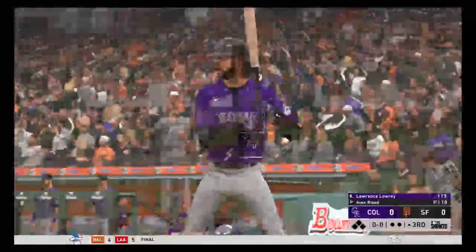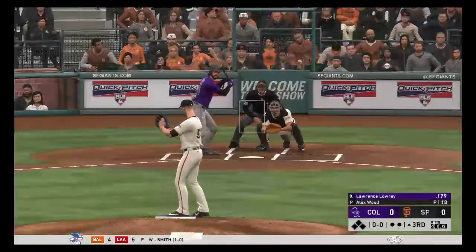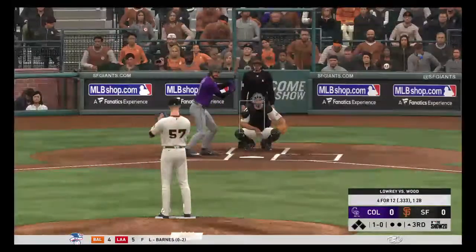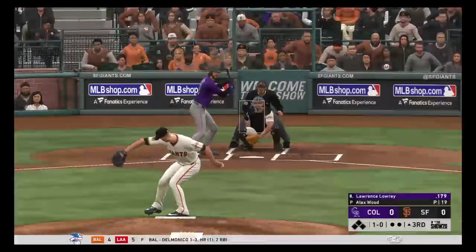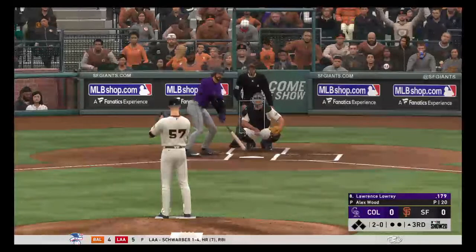Set to get his evening at the plate started, Lawrence Lowry, and it's been a real struggle for him with the bat so far this year, looking to get things turned around in a hurry. Up and away to start the inning. It's 1-0. Runs outside, so it goes to 2-0 now.